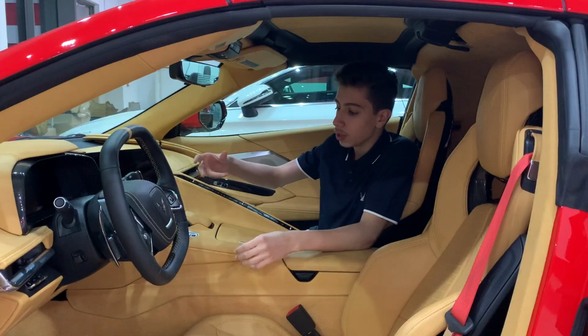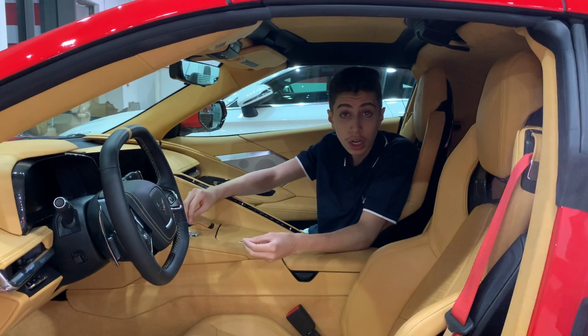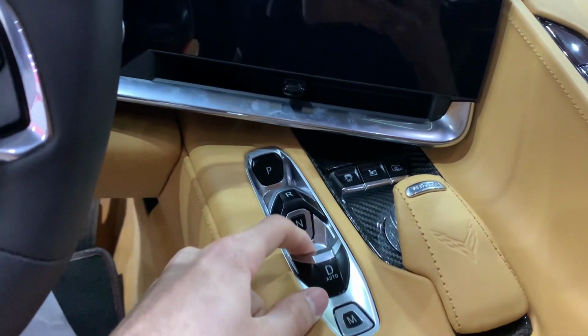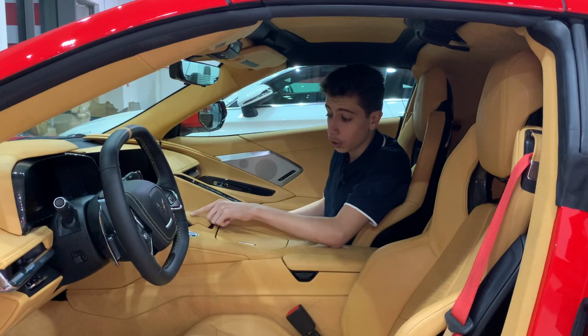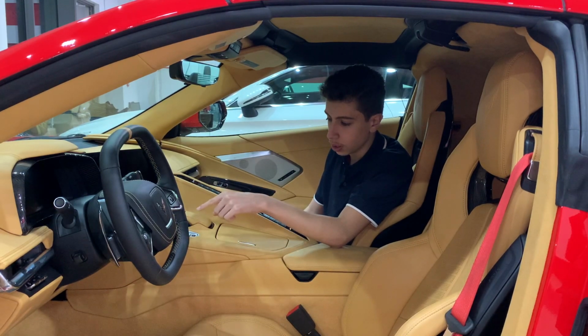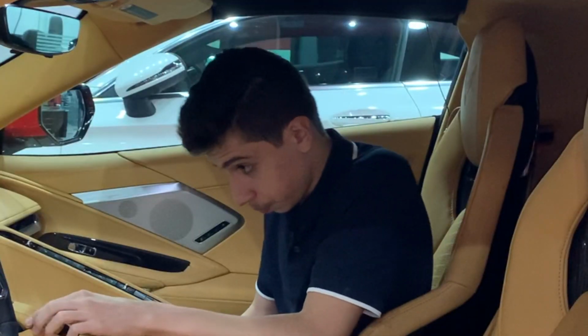Now let's talk about this gear selector. Again, it's a way for Chevy to make this car more special and more unique, to make the buyer feel like this is not any normal Chevy. You have a gear selector where you pull back different levers to engage drive or reverse, and press buttons to engage parking or neutral or manual mode.